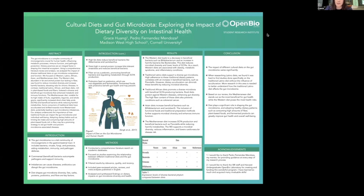And because diet plays such a big role in shaping the gut microbiome, it's important to adopt healthy dietary patterns such as consuming high amounts of fiber, plant-based foods, and fermented foods.